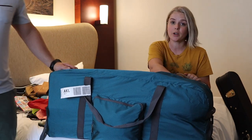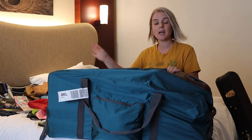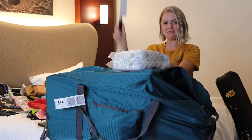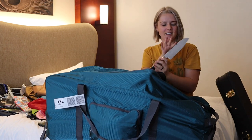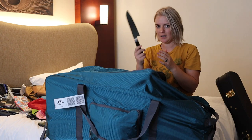Diapers. Being in quarantine, we need 2 weeks worth of diapers. I snuck in some cute ankle boots. Don't judge me. I stashed my favorite kitchen knife in a bag of diapers. This is the Shun Japanese Sentoku knife, and I'm obsessed with it.